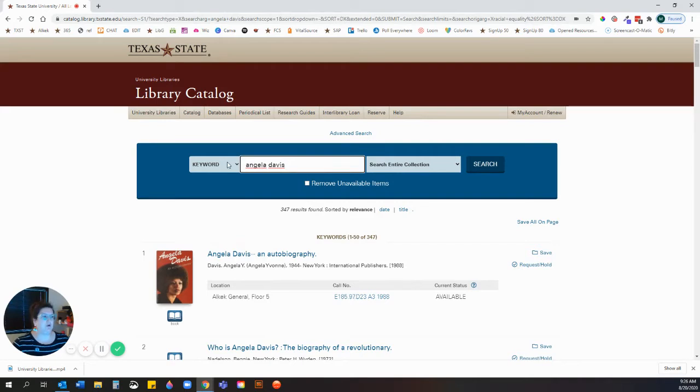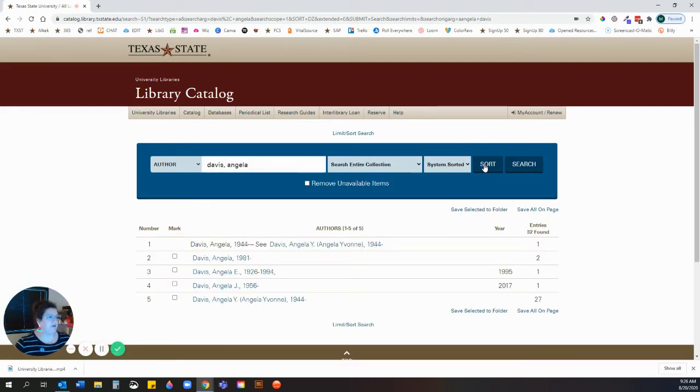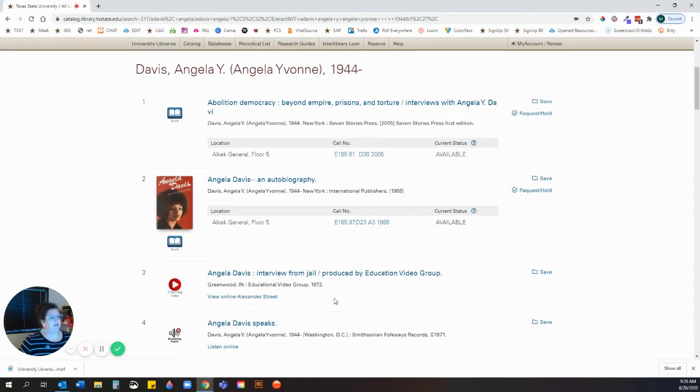But if I was looking for books that were authored by Angela Davis, I can change this drop down from keyword to author. And you'll see if I search with her name, first name, last name, it does not work very well that way. So I want to make sure that I put last name, first name when I'm searching author. And this is going to search the entire collection. And this has all the different authors that have the name of Angela Davis. Because I've searched this before, I know that this is the one that I'm looking for, and I can find all of the materials that either are authored by Angela Davis. You can see there's some interviews as well.